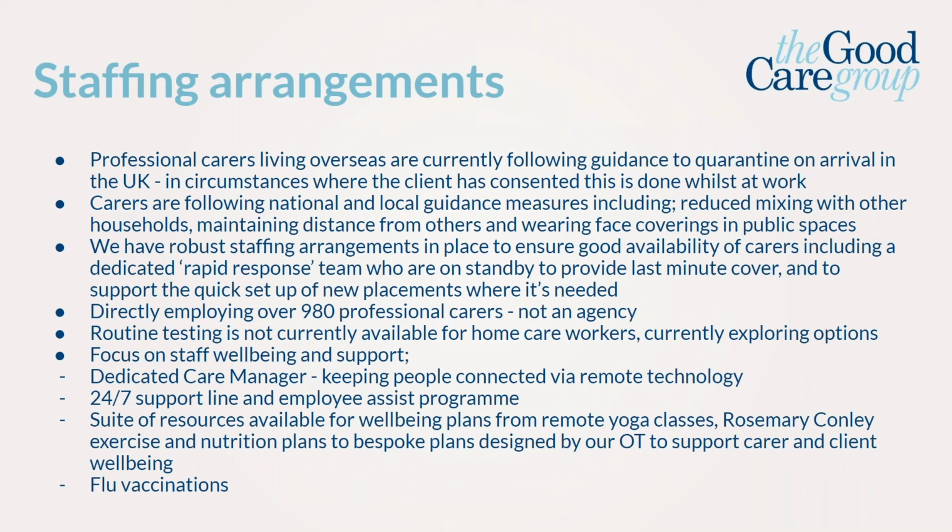Because of the nature of the work, a proportion of our carers are based overseas and will travel over for their shift and then travel back to their respective countries. So at present, a number of carers from countries where they're required to quarantine on arrival in the UK for 14 days are still working for us. We'll admit this has been a really tricky issue, and one that we've thought long and hard about how to handle, because so many of our clients are reliant on these carers and they've built up good relationships with them and don't want to lose them.